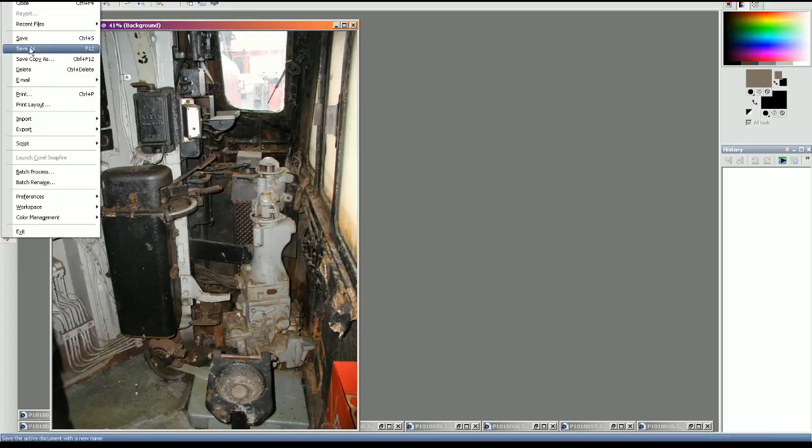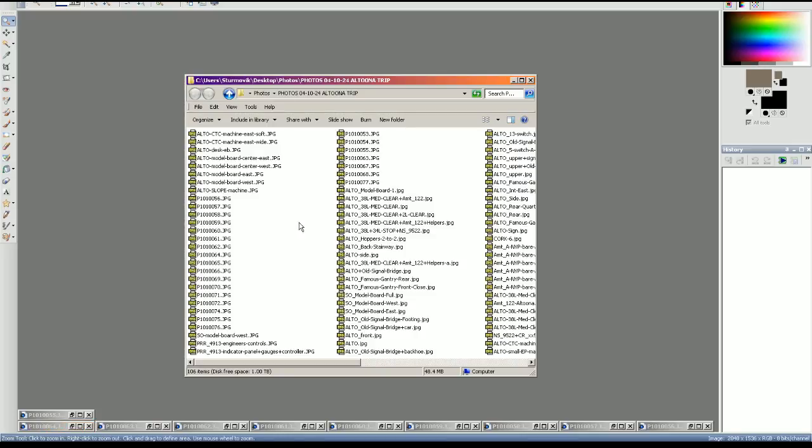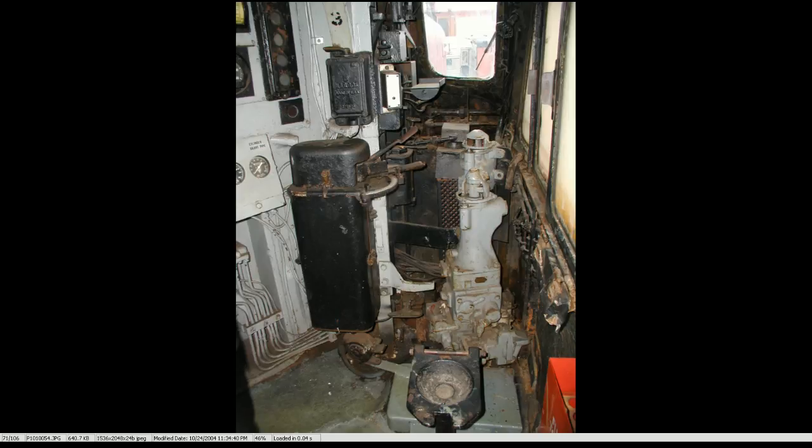It's just a taller version of the engineer's position. Just rename this one.